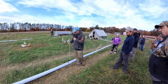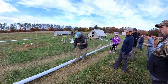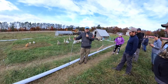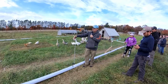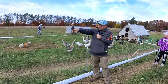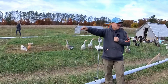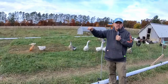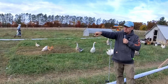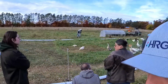But at each joint, we have a piece of wood inside the pipe, and you can see we got it screwed together there. Having that piece of wood allows us to drill a hole in the top to put our fiberglass fence posts. Now the corners, the guy that I got the idea from used what they call furring coat rubber corners, but they cost 30 bucks a piece, and that's not acceptable here on my farm. So I just cut the wood on a 45 and screwed it together.